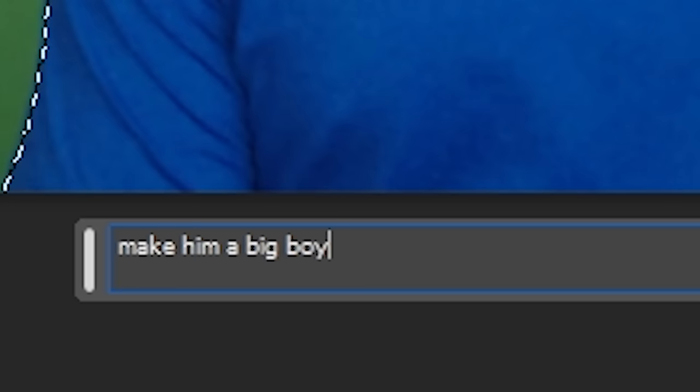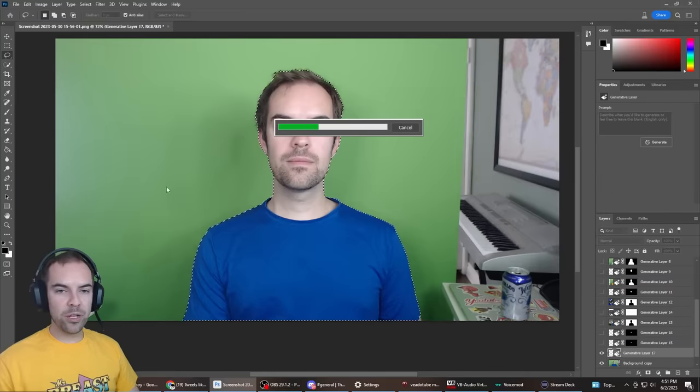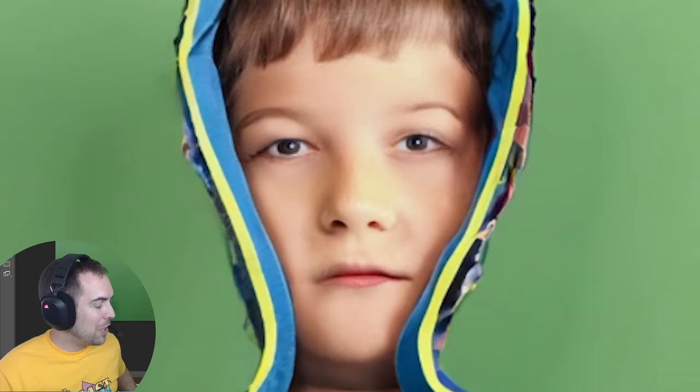Make him a big boy. I'm so excited for this. Make him a big boy. That's literally what I typed in. Oh no. Looks like they put this kid into a very specifically shaped coffin. It looks comfy though. It looks very comfortable in there. Like with all the padding.